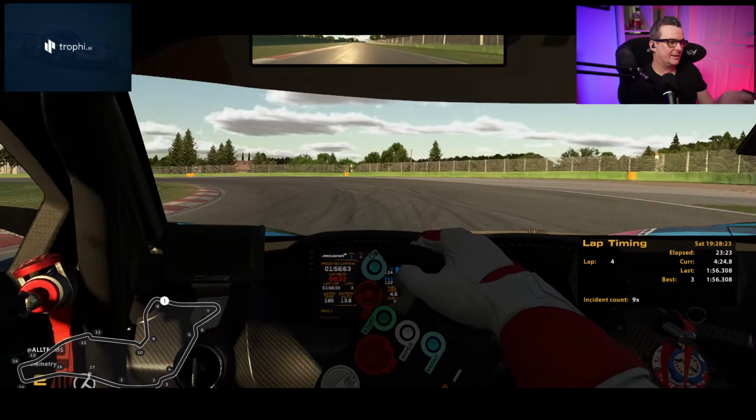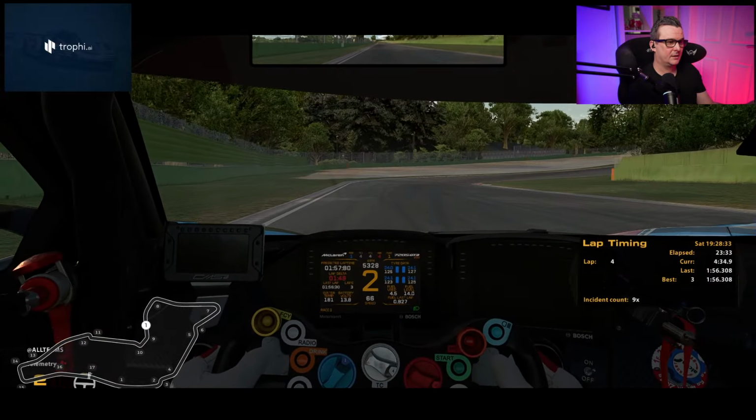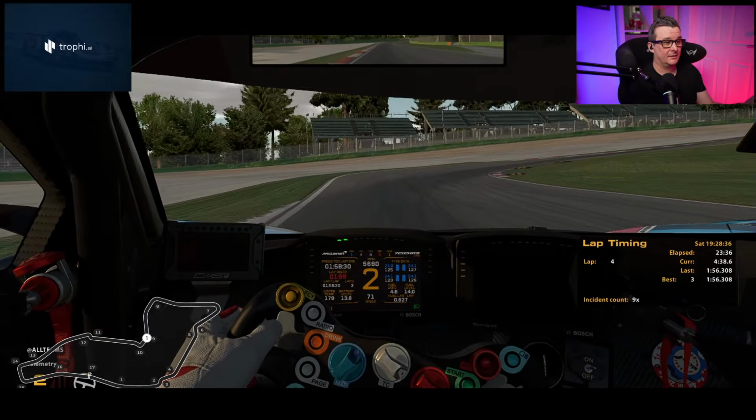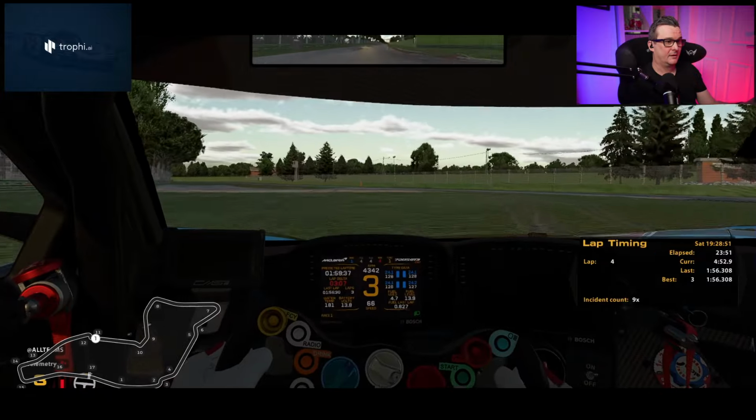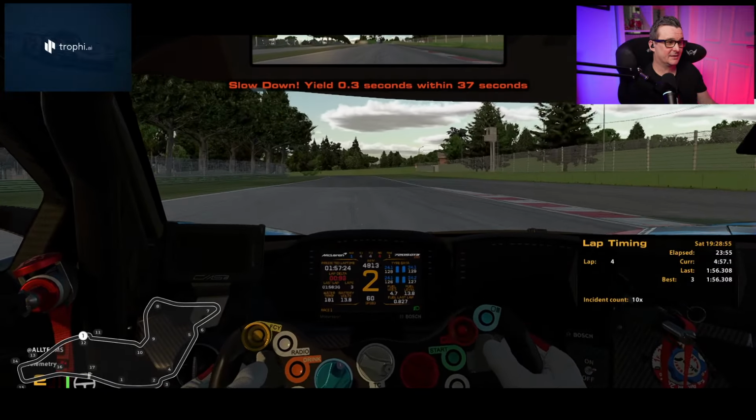But where did I brake last time? Maybe if you know the track and you know where you're braking, that's useful. It doesn't even mention that chicane as if it doesn't exist.